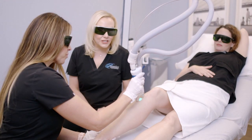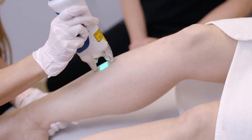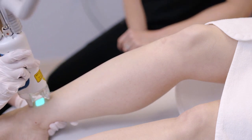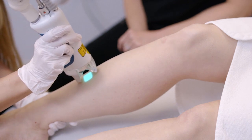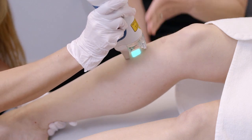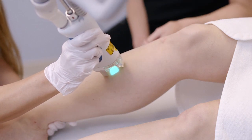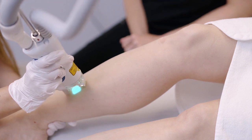So Elena is actually doing the treatment now, and you can see the little square. The little square is basically the focal point for the laser, and she can just move it along and treat all of the hairs in that little area. And you can see it's a very, very fast treatment. What's happening here is the device is blowing cold air onto the skin at the same time that the laser is being pulsed. So it's extremely comfortable. You rarely feel a thing with this laser device, which is fantastic.